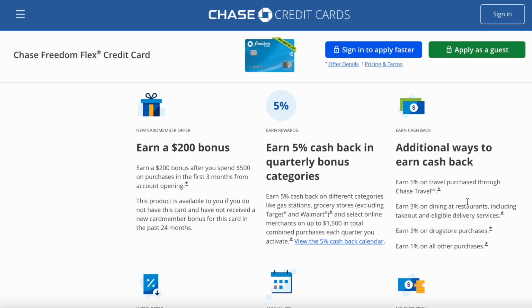You can also earn 3% cash back in categories like dining at restaurants, including takeout and delivery services, or 3% on drugstore purchases, and 1% on all other purchases.